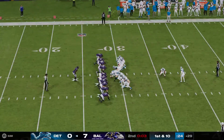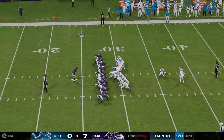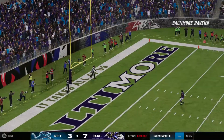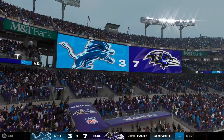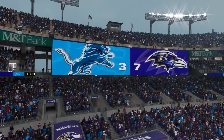So 3 seconds here remain in the half. On is the field goal unit to see about getting 3 points. Bates' kick is good, and that will do it for this first half. So 2 quarters down, 2 remain. Charles and I return after the break.